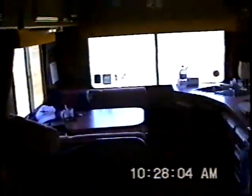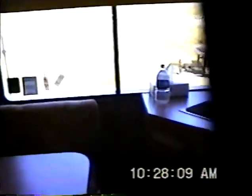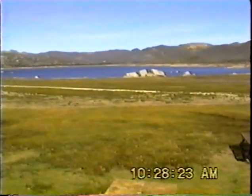Here we are, February 12th. We're back at the campground at Lake Morena. Here's Polly taking a bath upstairs. And we have a beautiful sight this time, looking out on the lake. See if we can see it from here. Anyway, there's beautiful Lake Morena.